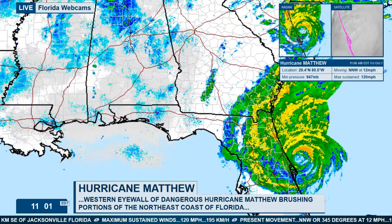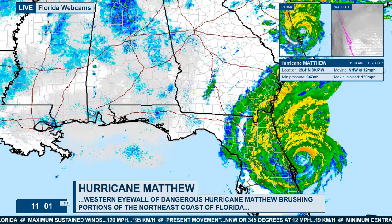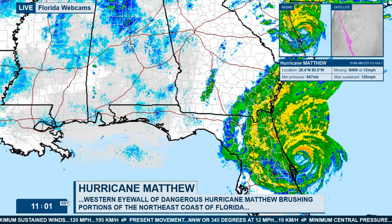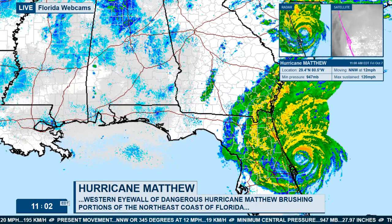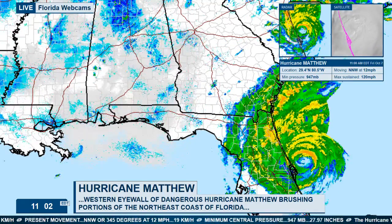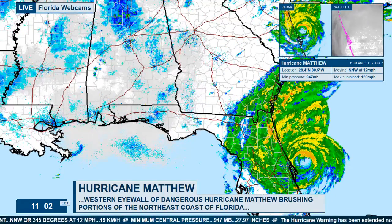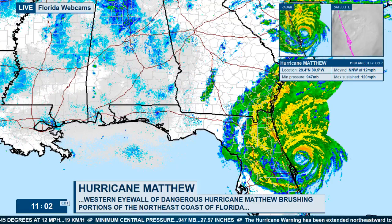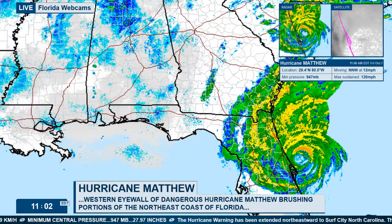So that's what the storm looks like there on the radar. You can see it along the coast and over the whole central and northern part of Florida. Let's see whether we've got any more news. Dames Point Bridge is closed, if anyone knows where that is, in the Jacksonville area, I believe. Dames Point Bridge is closed.